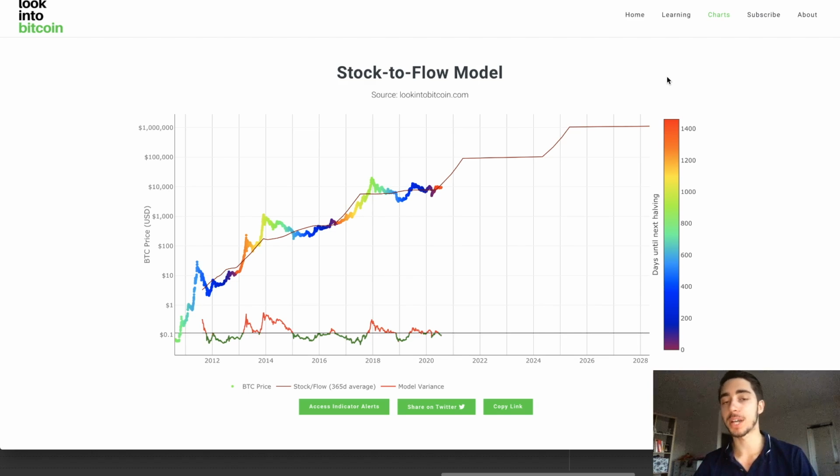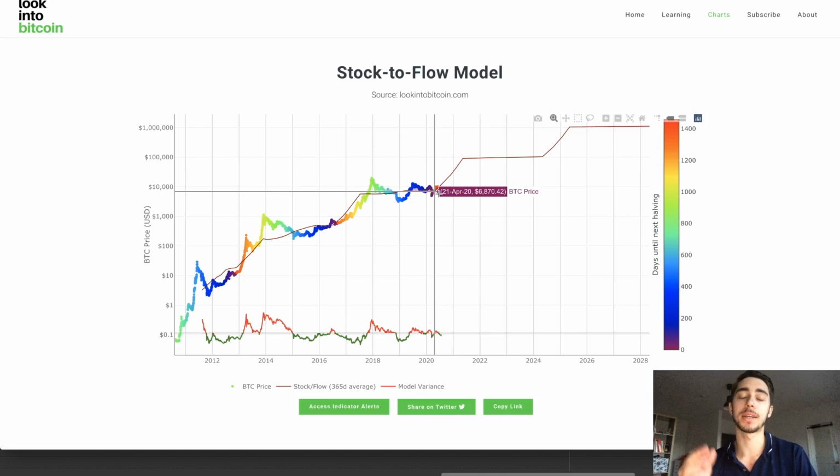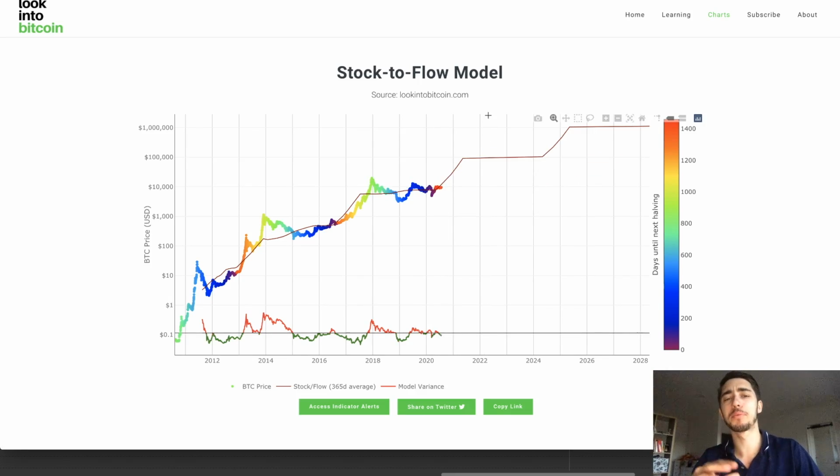So when we take a look at the stock to flow model, this is one that a lot of people talk about in the crypto community and what makes Bitcoin so unique, as Bitcoin is constantly reducing its supply schedule, or the issuance of new Bitcoin every 10 minutes, through the halving event. We just had the halving event happen back here in May of 2020. And again, now you don't have people really talking about it.